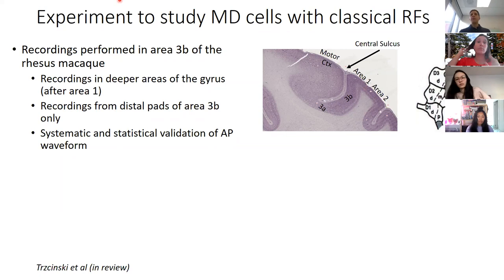And then we perform systematic and statistical validation of the action potential waveform, which is the marker that we use in electrophysiology to say, yes, this is one single cell. And I'm happy to discuss later all the fancy and very rudimentary statistical tests that we did to ensure that this was a single action potential waveform.